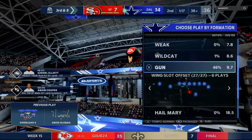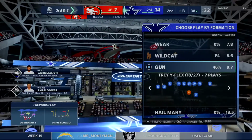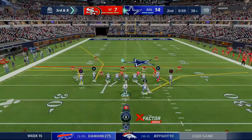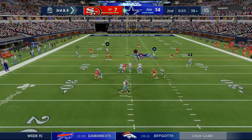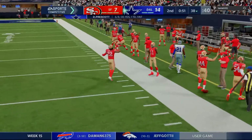Down he goes. And he'll lay out and pull it in. What a diving catch there. It's a gain of 11. And not all spectacular catches are the result of a pass that maybe was not thrown quite right. Sometimes it's thrown in the perfect spot, and you have to just go get it. And he did that right there. No fear there in the middle of the field. And that will be incomplete.